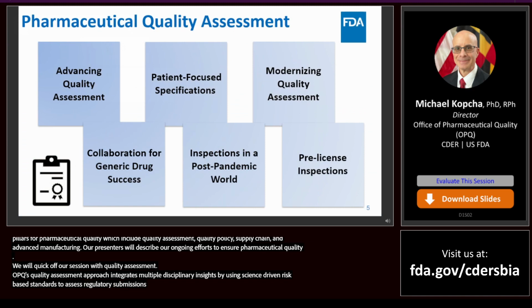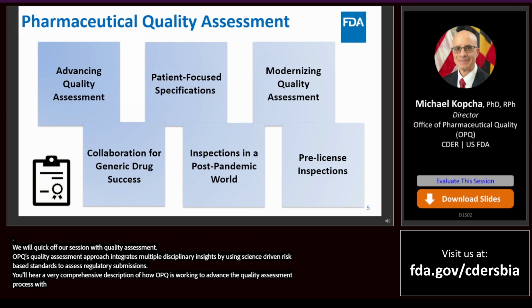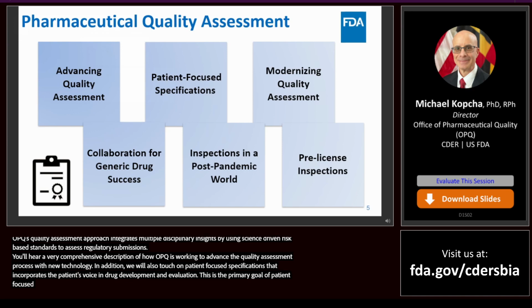You'll hear a very comprehensive description of how OPQ is working to advance the quality assessment process with new technology. In addition, we will also touch on patient-focused specifications that incorporates the patient's voice in drug development and evaluation. This is the primary goal of patient-focused drug development. By considering multiple factors, including patient-focused specifications, we are reshaping and reforming the drug evaluation paradigm.